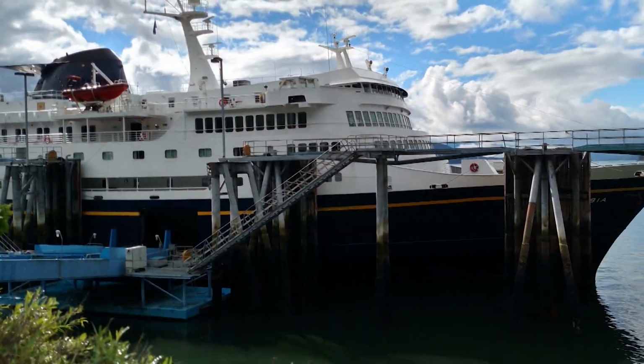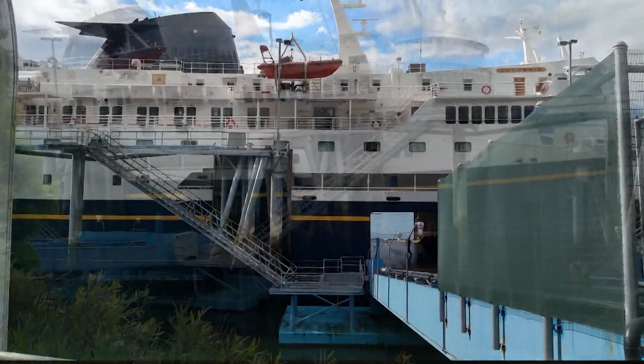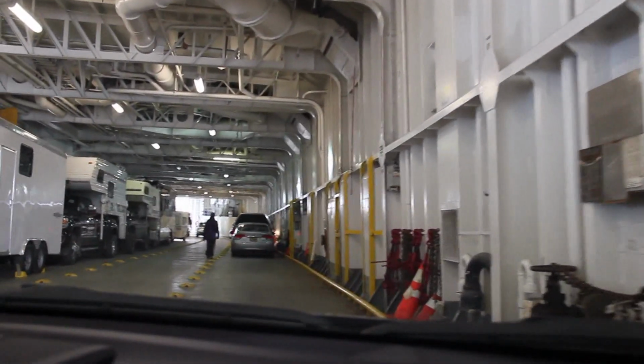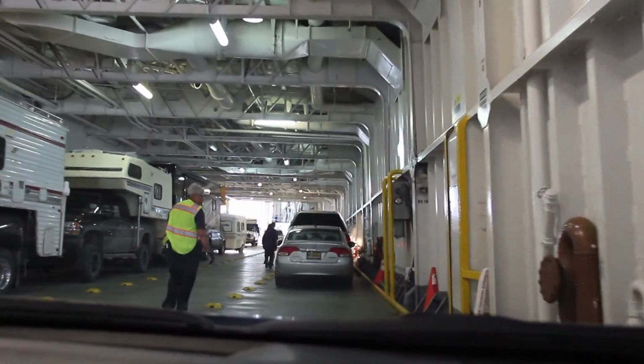If you're going to be loading a car or different vehicle on the ferry, you should arrive at least an hour early. It can take time to get the larger vehicles like motorhomes and RVs loaded safely. Normally this complicated process is done very quickly.